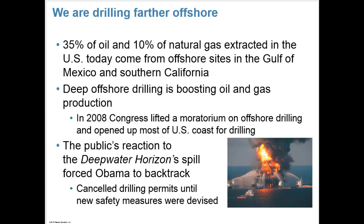Today we're drilling farther offshore than ever before. 35% of oil and 10% of natural gas extracted in the U.S. today comes from offshore sites in the Gulf of Mexico and Southern California. And deep offshore drilling is boosting oil and gas production.